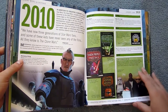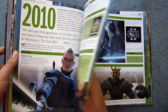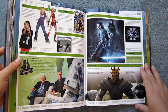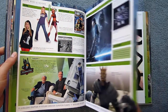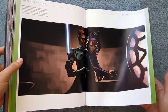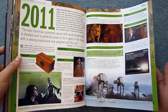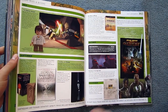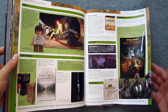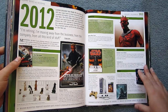This is just such a really, really outstanding book. I'm so impressed with it, and I'm so tempted to shell out to get the 2016 update, just because it really, really is a very unique, special, and extremely well done book.